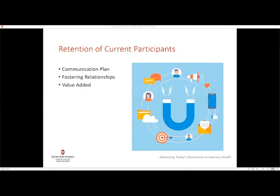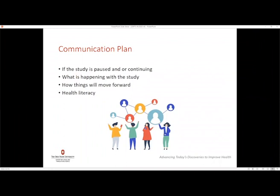So to begin, you'll need to develop a communication plan and think about how your team can foster relationships and added value. It's important to communicate with current participants about the study being paused. And again, this is focusing on the current situations right now. So by this, I mean include information on things such as what the process will look like, what will happen with their collected data to date, and how the research will move forward in the future.